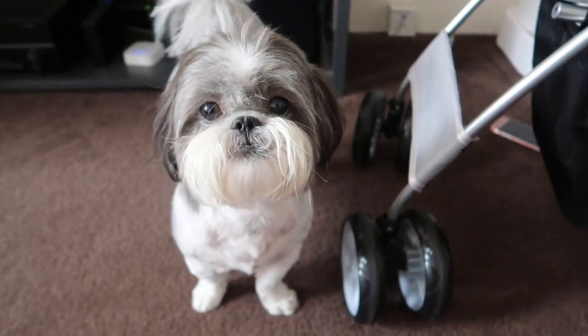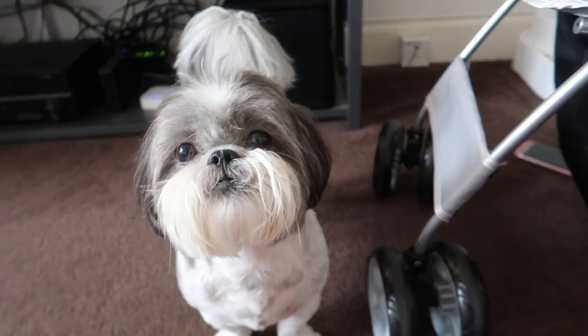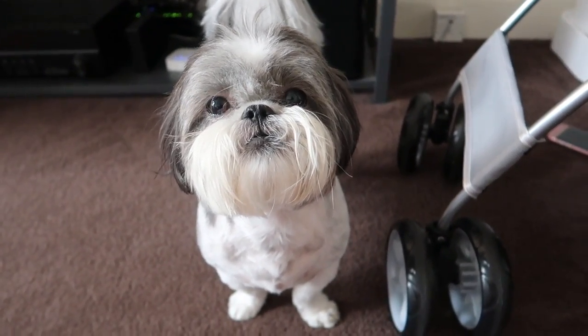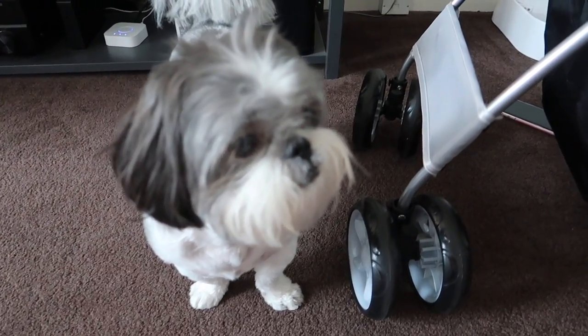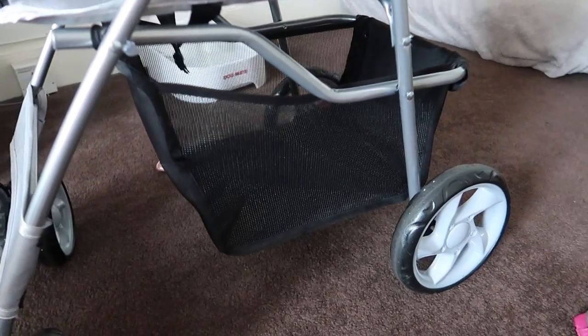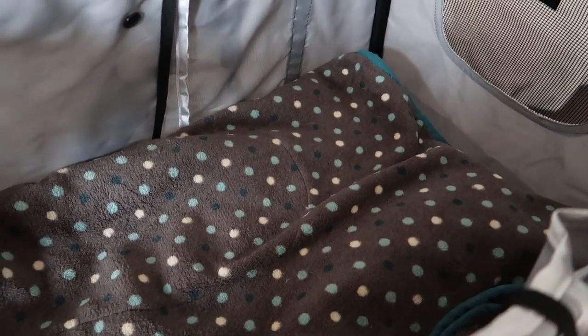Are you wanting in? Do you want to be our model and show everybody what it's like? Well, it should really be Roxy, but we know how you're going to react. Okay, so we'll use Pixie as a model then. So that's the basket underneath, and then this is obviously what it looks like inside with the blanket.